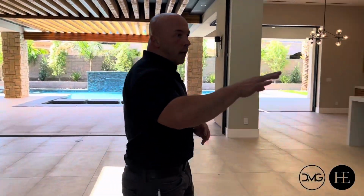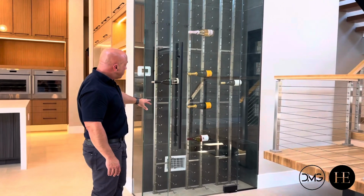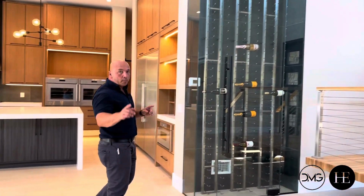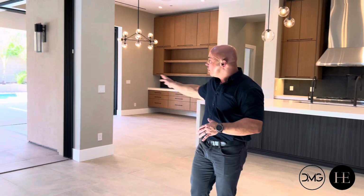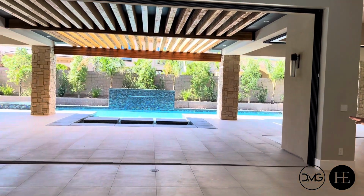You've got a full wine fridge here. This is all temperature controlled as well, so keep your wines the right temperature. Really important for entertaining. And did I point out this house is perfect for entertaining? So many reasons why. You've got this big open floor plan as you come in, all the pocketing doors throughout, okay? So you've got tons and tons of space.